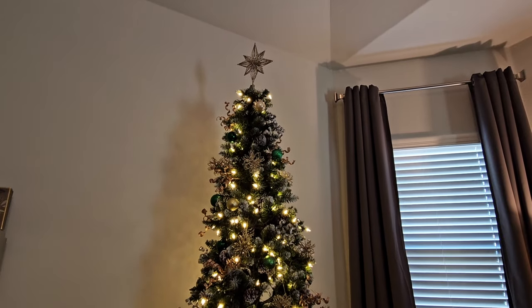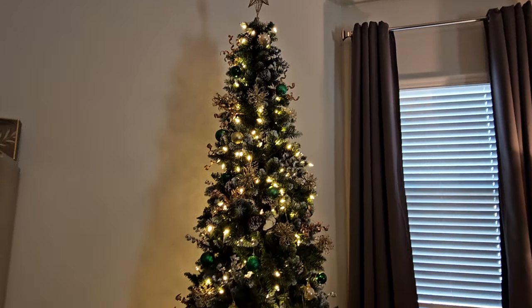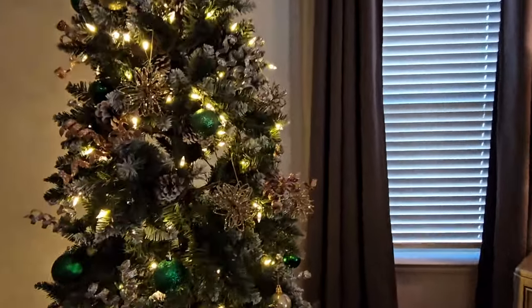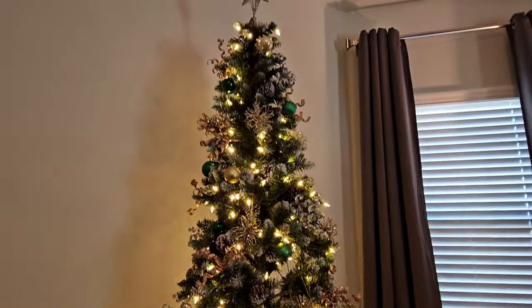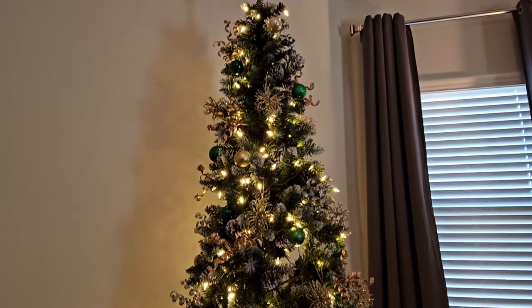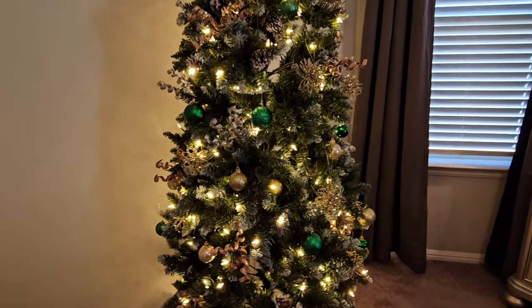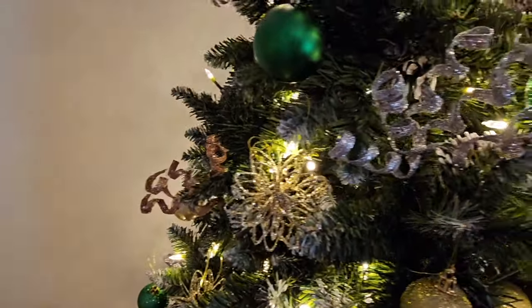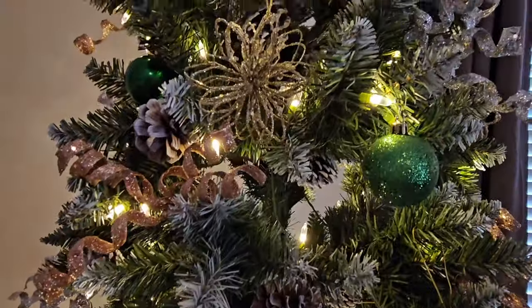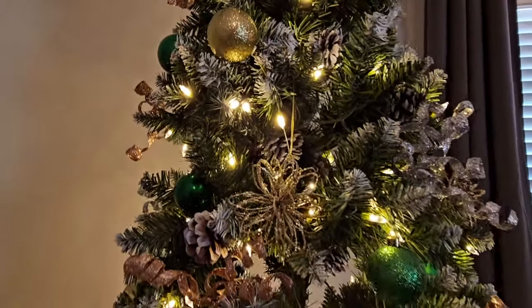And then the Christmas star and some of the ornaments here, these are new as well. They actually came together, and they are from Amazon. And I just kept it very simple. Just put some gold and silver picks with some green and gold ornaments I have lying around.